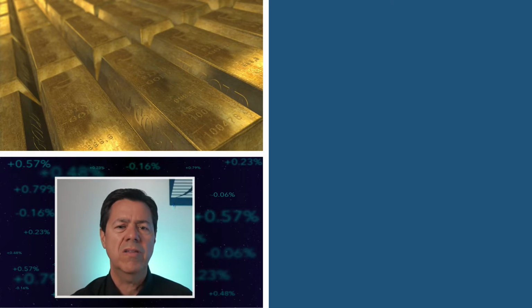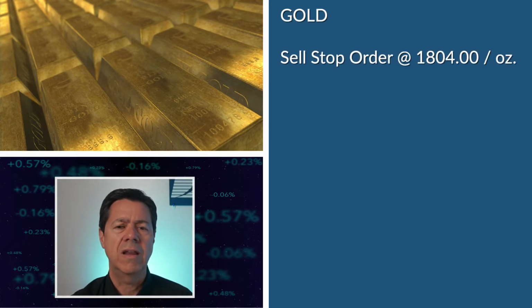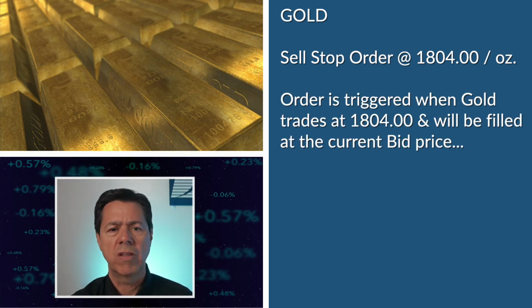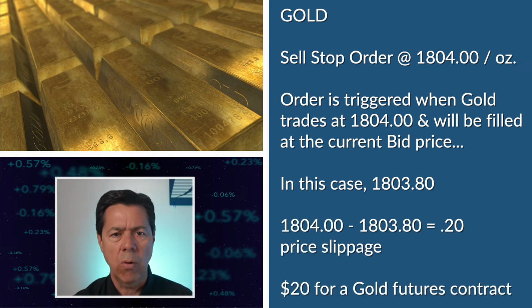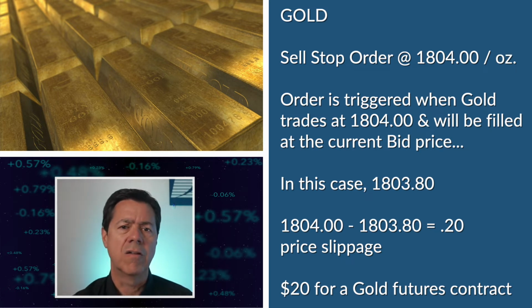For example, let's assume you have a sell stop order working at $18.04 an ounce in the gold futures market. If the price of gold drops to your stop price, it triggers your order, which then becomes a market order. Your order will then get filled at the current bid price. If the current bid price is $18.0380 when your stop price is hit, then that's where your order will be filled. The difference between your stop price of $18.04 and the price where the order was filled, $18.0380, is considered price slippage, in this case 20 cents, or $20 for a gold futures contract.